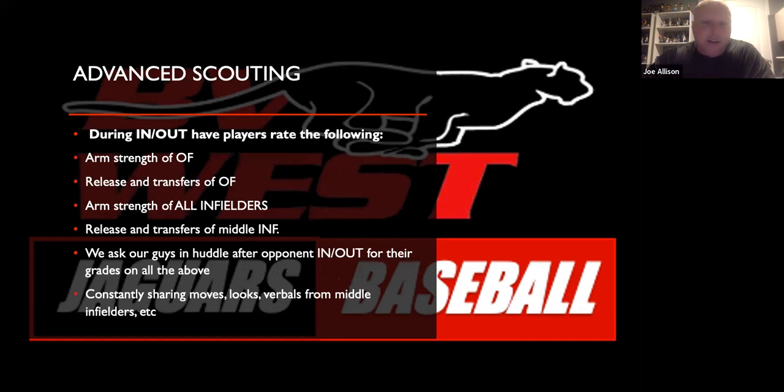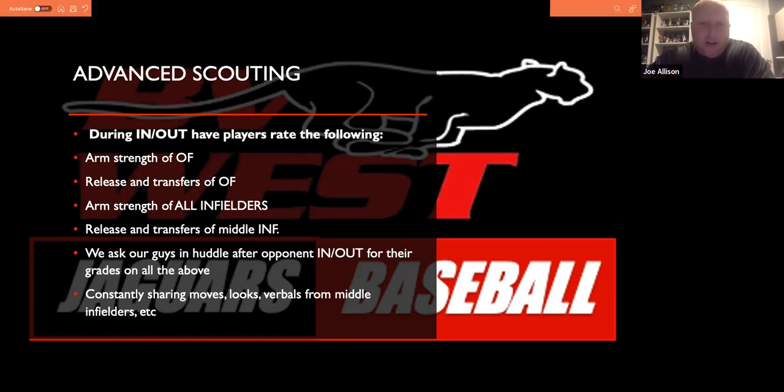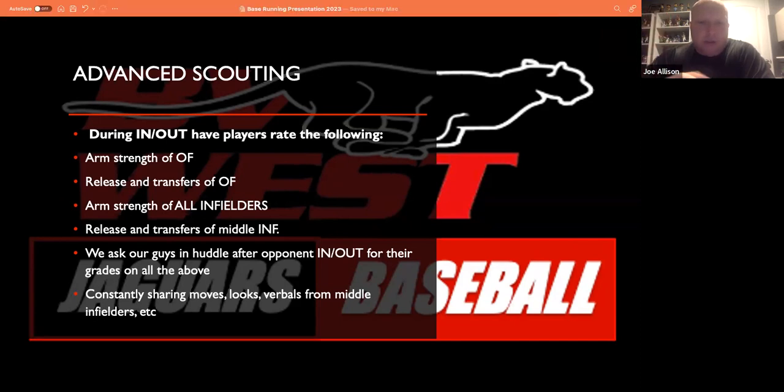Advanced scouting, coaches, players, you older guys, this is something that you can do ahead of time. In high school, we take what's called in and out before the game. Coaches are out there checking the outfielders' arms to see how hard they throw or how soft they throw. Infielders, we're checking the infielders' arms to see not only how well they field, but how quickly they transfer and how hard they throw the ball across the infield. We're checking the catcher out to see how well he throws.